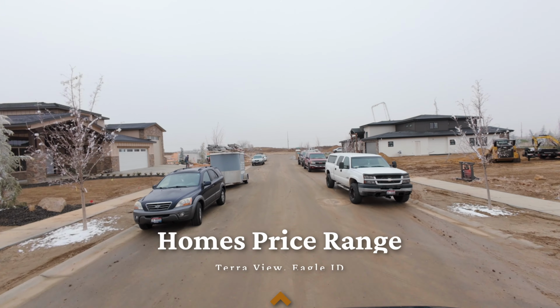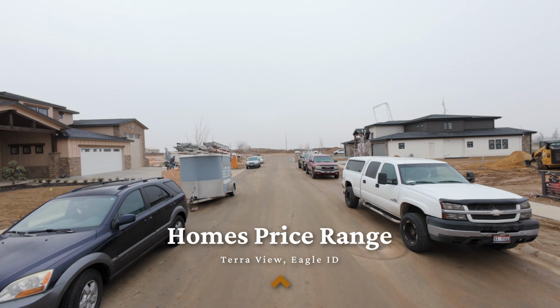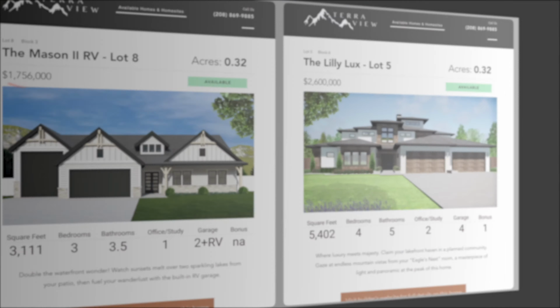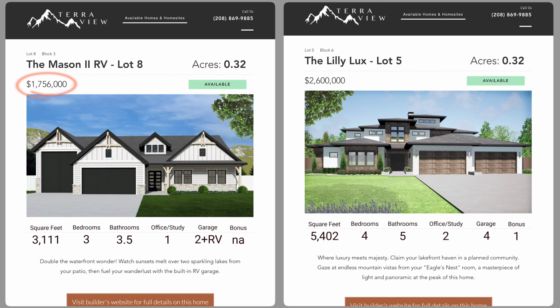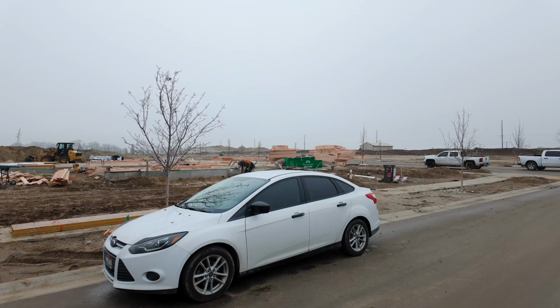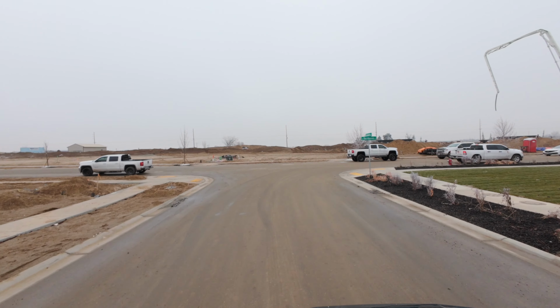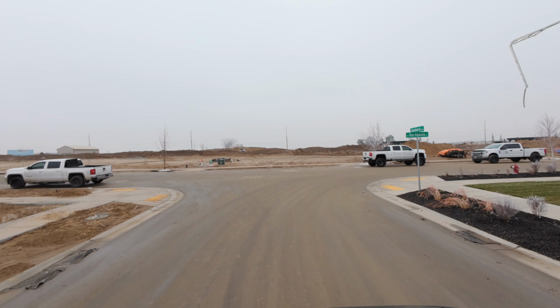Now let's talk a little bit more about homes as far as price range. What are we looking at? Now, so far, because not everything has been released yet, the lowest on the market we have is like 1.7 to 2.6 is the range we're looking at. Now, I think it would be possible to get maybe all the way down to 1.3. I think 1.3 would probably be the absolute bottom of the barrel as far as pricing goes, maybe 1.2.